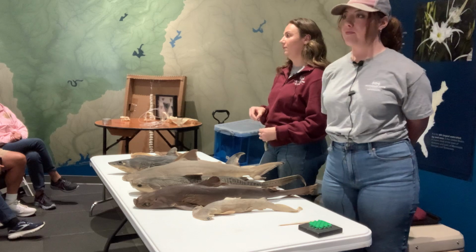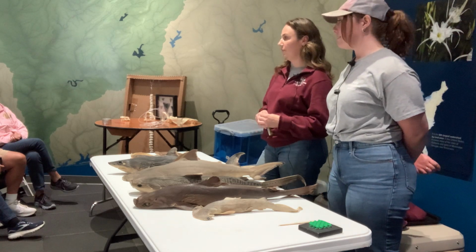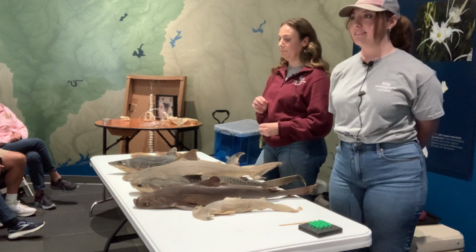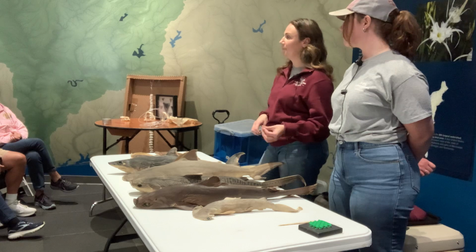Yes, miles and miles above the city. Yes. Lots of different types of tags. They're all helpful for different types of things. But yep, a lot of really cool movement data and distribution data that we get from those.